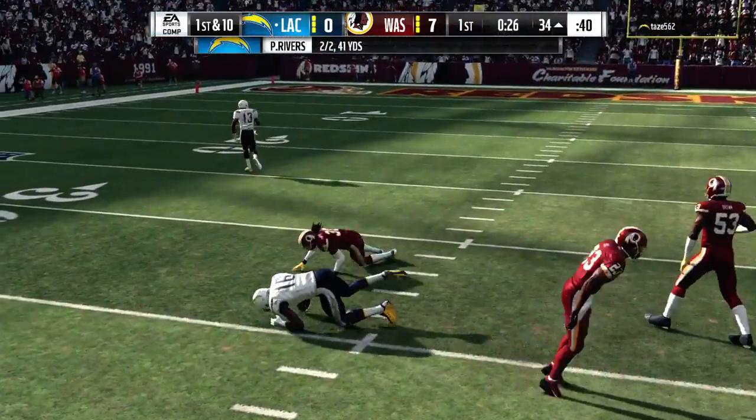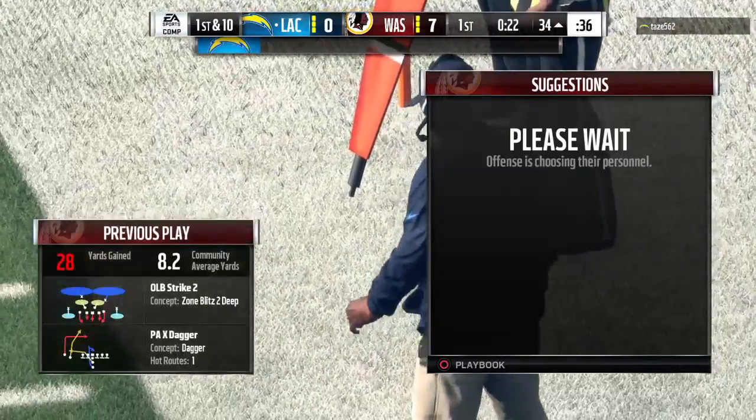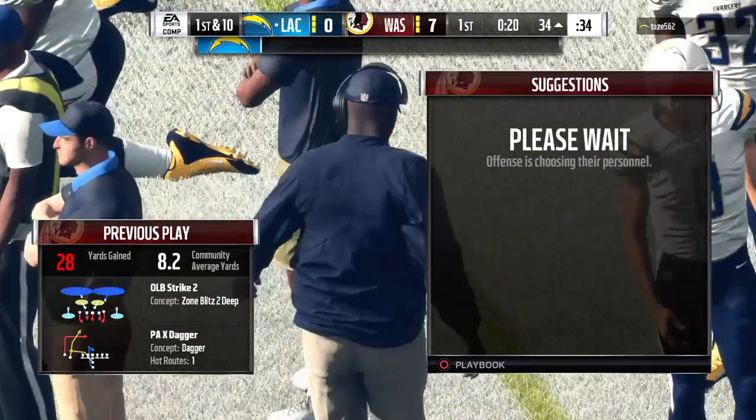A lot of teams against good pass rushing teams, they want to run the screen 10 to 12 times in a game. Over the middle, he's got Tyrell Williams. A really good pickup of 28 yards.